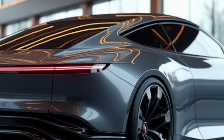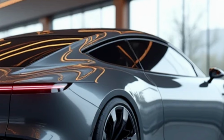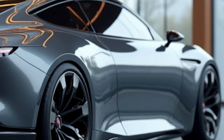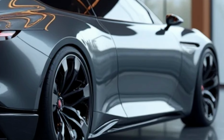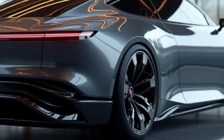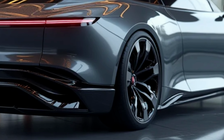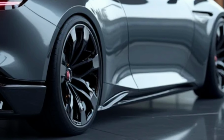Now let's talk about performance. The 2025 BYD Atto 3 is powered by a 60.5 kWh Blade Battery, which is one of the safest and most efficient battery technologies in the industry. This battery powers a single electric motor that produces 201 horsepower, 150 kW, and 310 Nm of torque. This setup allows the Atto 3 to accelerate from 0 to 100 km/h in around 7.3 seconds, making it one of the quicker EVs in its segment.